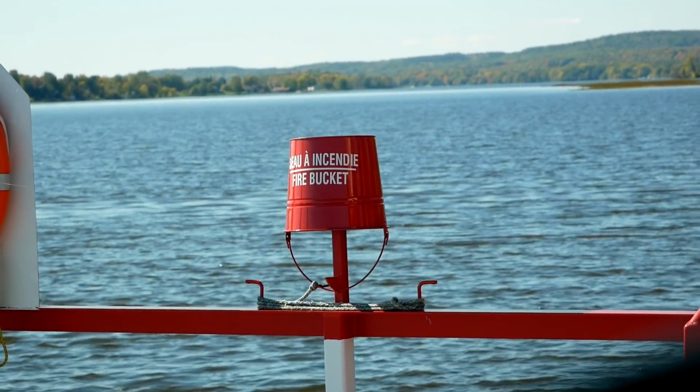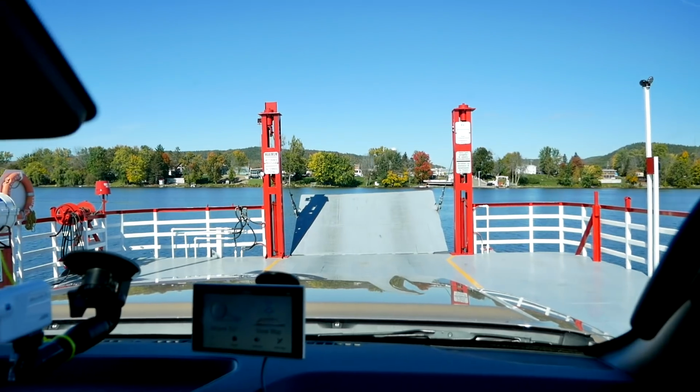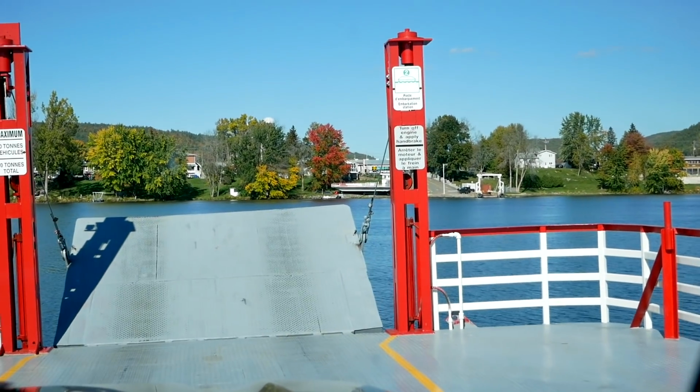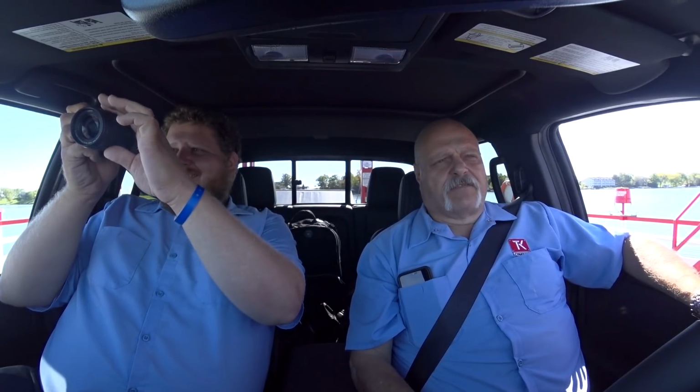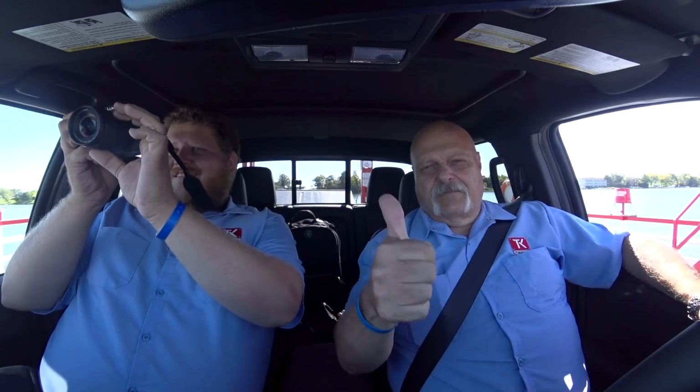Right now we're on a ferry crossing the Ottawa River, and I just wanted to say that we don't normally get a chance to test vehicles on a ferry. So, how well does the Nissan Frontier travel on a ferry? It passes.